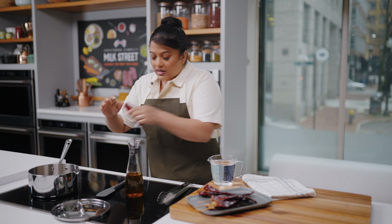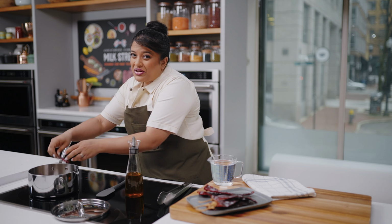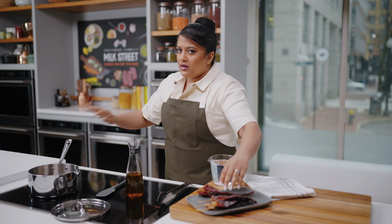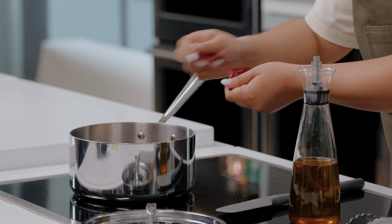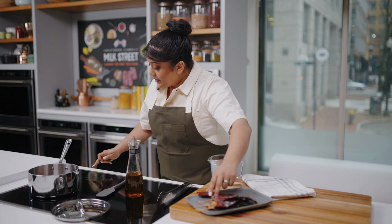So don't be intimidated by guajillo chilies. They are mild, they are fruity, and they are delicious. And it's actually a really good way to introduce yourself to a low level of spice, just to amp up your taste buds. So we're going to let these toast until they get a little bit brighter red in color.